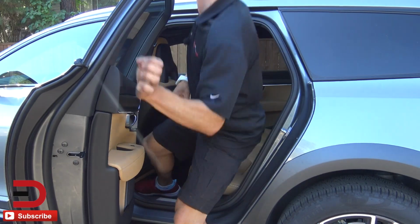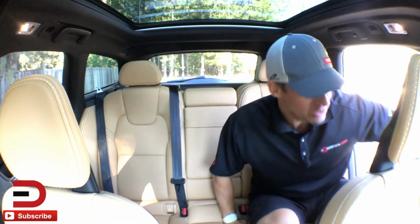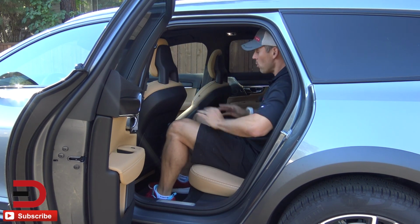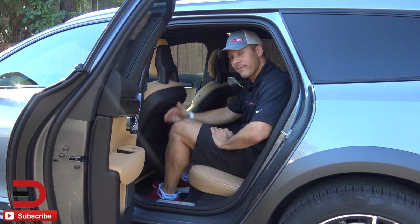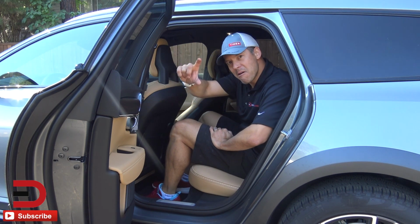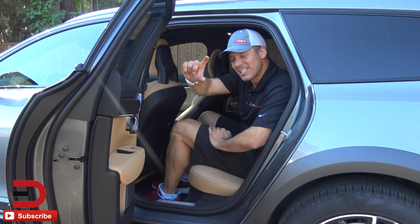Here's a look now at your real world backseat legroom and headroom from a guy who is 5'11". This was my position as a driver up front. So knee room is pretty good. I like this. There's some curvature here in the back of the seat. So I'm still looking at about that much room between my knees and the back of the seat.